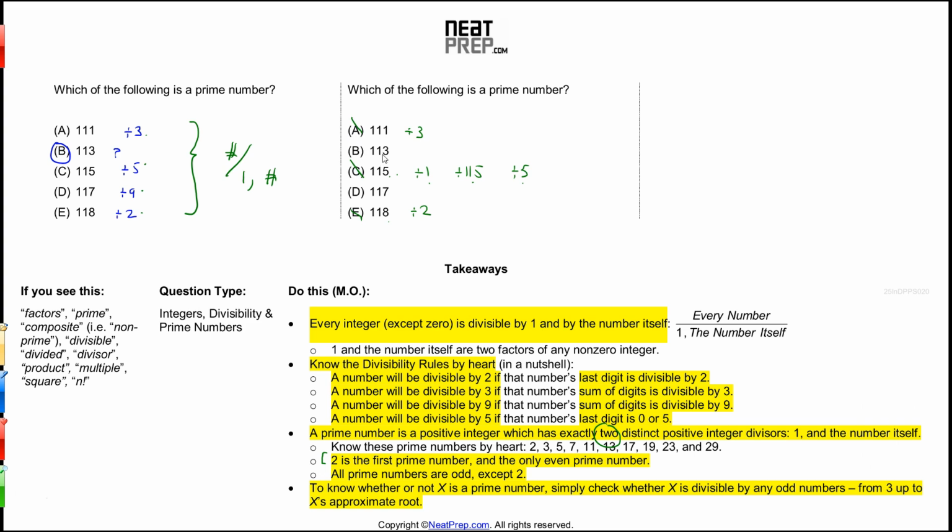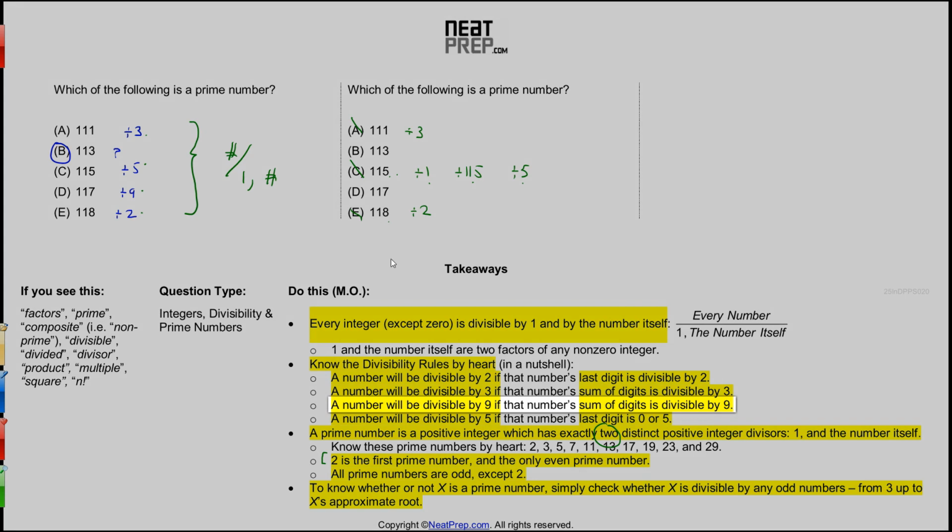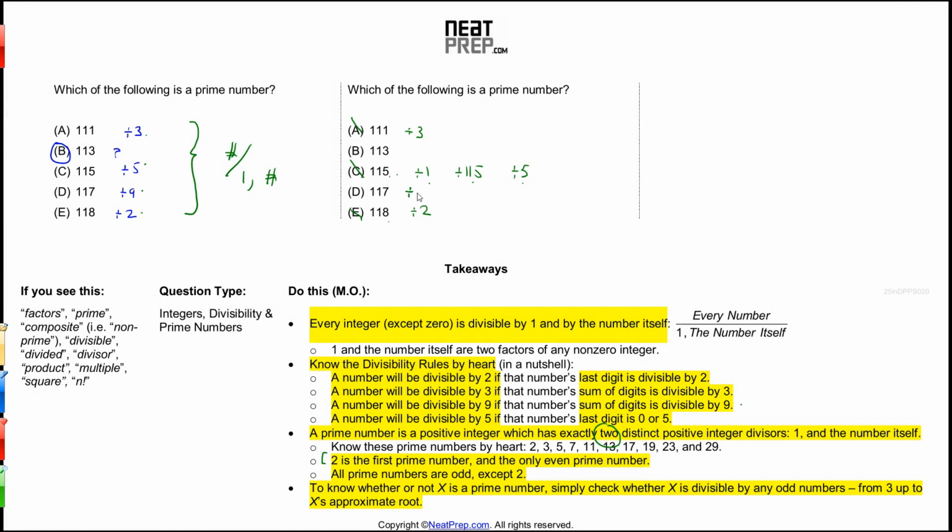We're left with either 113 or 117. Instead of proving that 113 is a prime, we can try to prove that 117 is not a prime, which is relatively easy if we know the divisibility rules by heart. 117's sum of digits is 1 plus 1 plus 7, which is 9, which means that the number is divisible by 9 and by 3, not that it matters here. Since we were able to eliminate 4 answer choices, the 5th one must be the correct one.